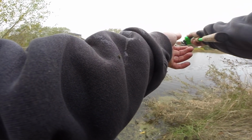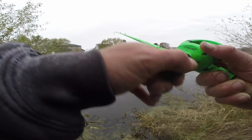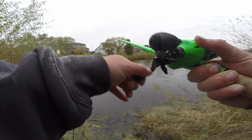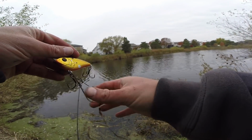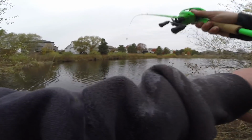All right, back to bass fishing. I think. Not really sure what we're doing at this point, but I am sure that we're catching fish. And that's all I care about. Got a lot of bluegills, 2 catfish. Still gonna try to catch some bass.